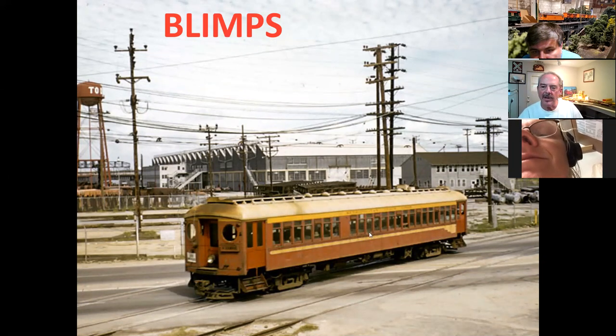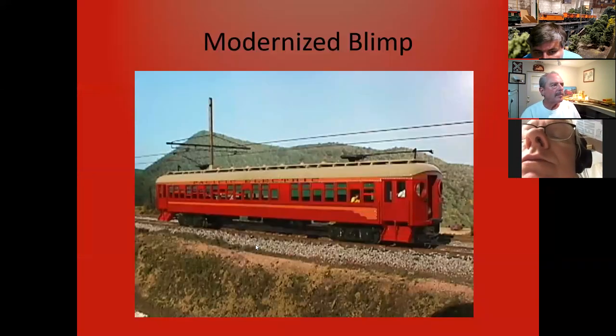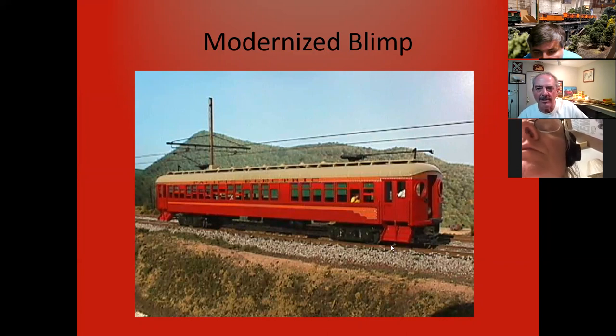And so these came down to Los Angeles during World War II to help move people. PE eventually picked up on a lot of those. Well, this is the coach that was modeled. Very nice car. There was an early version and a late version. If you're looking to pick them up, get the late version, better quality model.